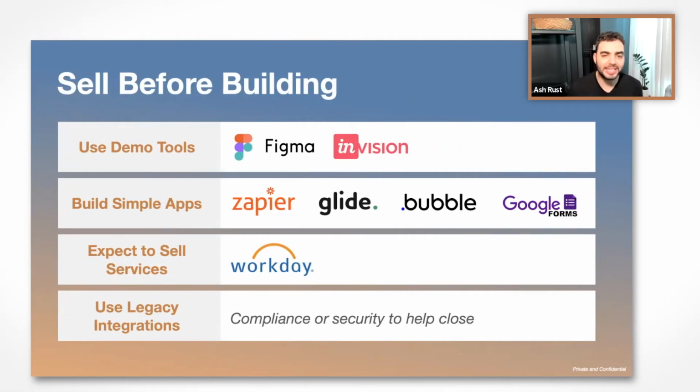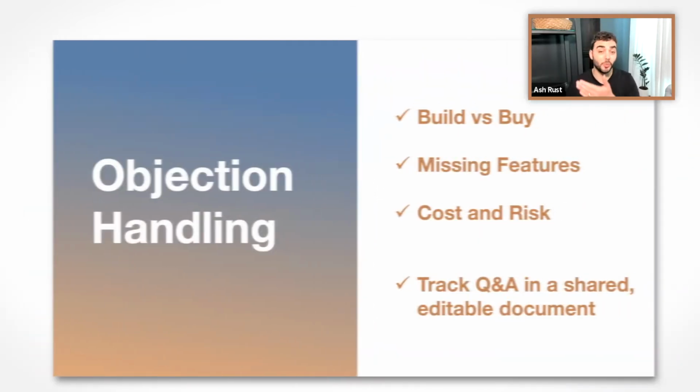We always, at the enterprise, want to sell before we build. Why? Because we don't want to build it twice, and there's a really good chance we're going to get it wrong. So please start off with the demo tools. Figma is just absolutely everywhere these days. There's really no reason not to be using that. I see people nowadays even using Webflow.